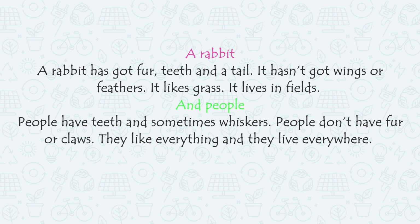And people. People have teeth and sometimes whiskers. People don't have fur or claws. They like everything and they live everywhere.